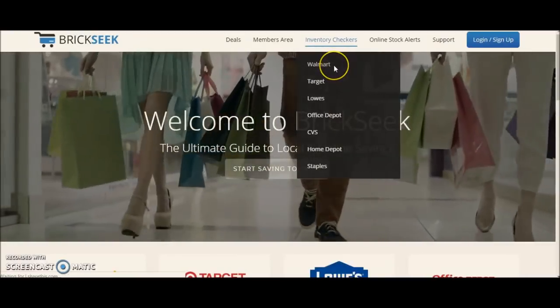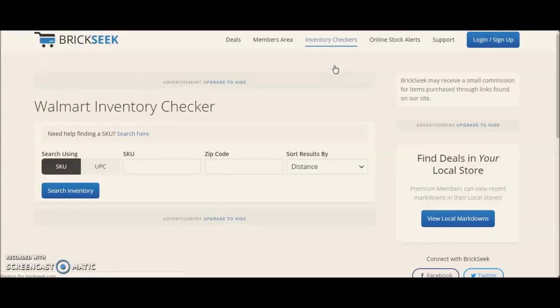Specifically, we're going to look at Walmart, so you can use this inventory checker to direct you to the inventory checker for the specific store that you're interested in, and it's going to prompt you here for some unique identifiers to be able to differentiate products, the location, and the prices of those products at a specific location as well.